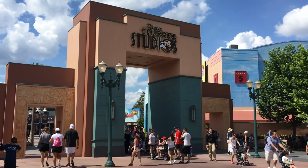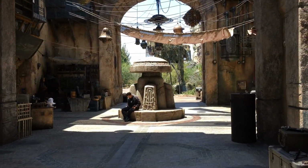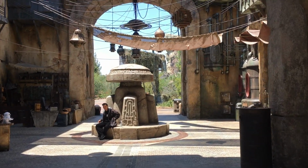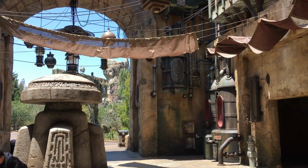Now, unlike Disneyland, having a Disney World Resort reservation for the first month that Galaxy's Edge is open will not get you a free ticket to get in there. There's no way to guarantee you will get into the land by making a reservation at a Disney World hotel at this point.